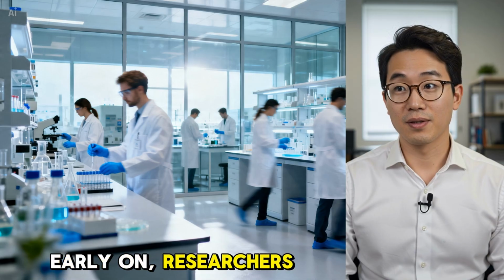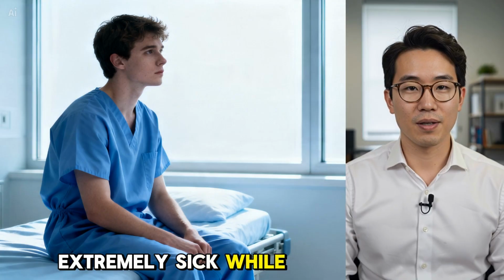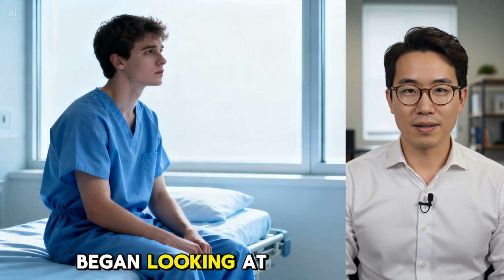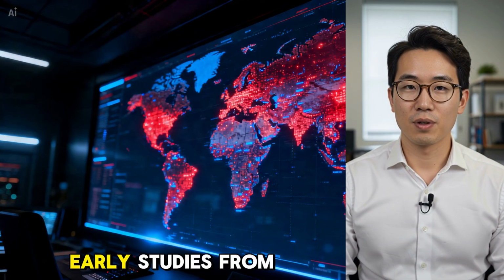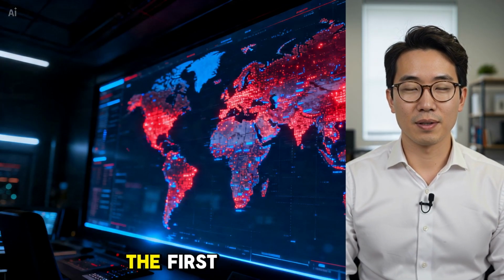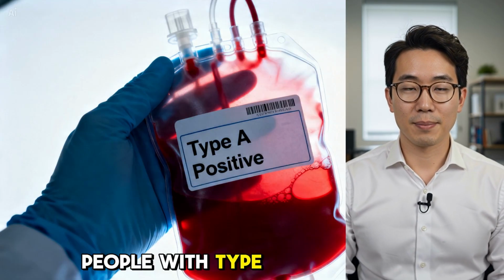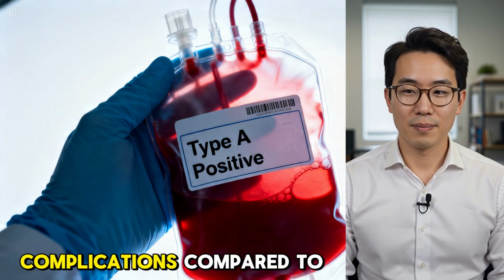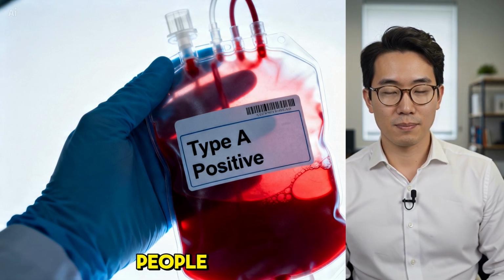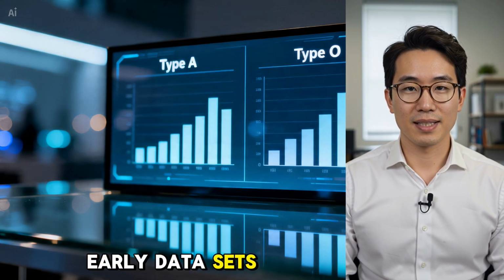Early on, researchers scrambling to understand why some people became extremely sick while others barely noticed symptoms began looking at every possible genetic factor, including blood type. Several early studies from different countries, including some of the first major genetic analyses published on the topic, reported that people with type A blood appeared to have a higher likelihood of severe illness and respiratory complications compared to people with type O blood, who seemed to have a slightly lower risk in some of these early data sets.